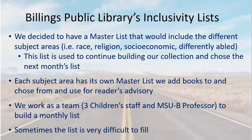So since this all started on these lists from the Human Relations Commission, I just want to tell you what became of the Billings Public Library's inclusivity list. What we decided to do is have a master list. It's in a Google Doc that all of us have access to, and it includes different subject areas. So we have race, religion, socioeconomic, differently abled, cultures, and under each one of those are different lists we could develop. So under religion, it's like Muslim, Christianity, atheism. Socioeconomic, we talk about homelessness. So we have all these master lists with subject areas under them that we could then build lists up.